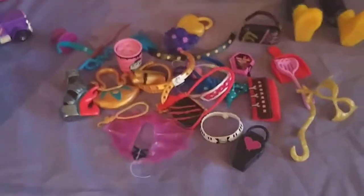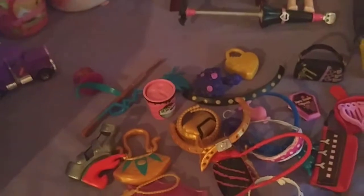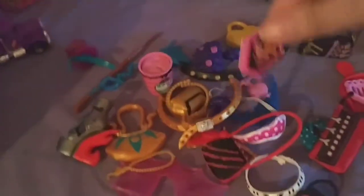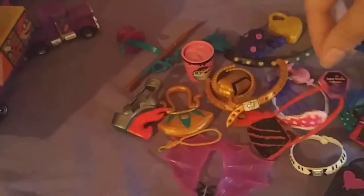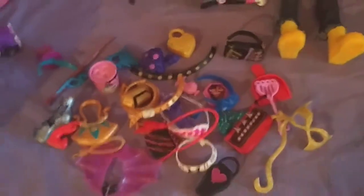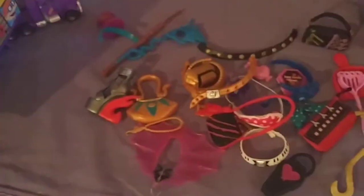So the only thing I think I'm maybe keeping is the ice cream and the perfume bottle and this. Maybe this too. Sorry, you can't see. Maybe the Scary Movies thing. But everything else I don't really need, so if anyone's looking for any of these accessories, I should probably take the ones.